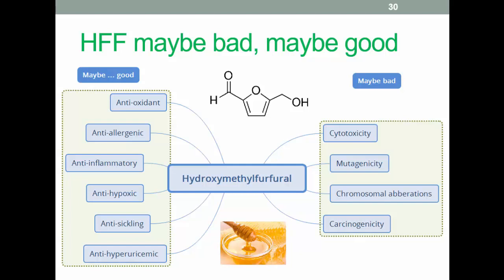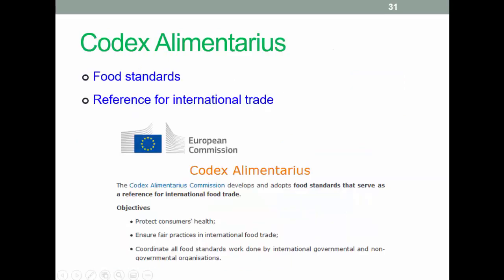If you see the paper that's linked by clicking on the image, it goes into quite a lot more detail. I'll leave you to find definitions of anything you don't already know. And just to reiterate again, in both areas these conclusions are tentative. I mentioned Codex Alimentarius, so just a quick reference to what it is, or perhaps a reminder. The Codex Alimentarius Commission develops and adopts food standards that serve as a reference for the international food trade, and also feed into legislation at European and national level.